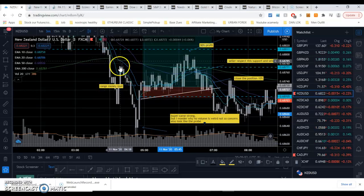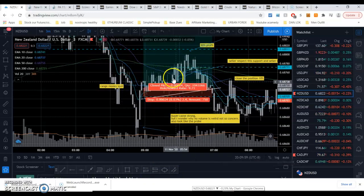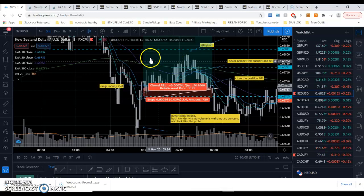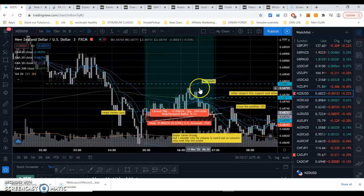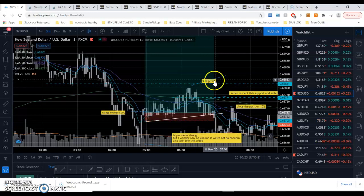But the thing I should have done is remove 50% from this area, and then ride again. But at that point my emotion just came up and I tried to control that. Then it came up all the way here, and from there I was just, I'm gonna take 90% profit, and see it ride.